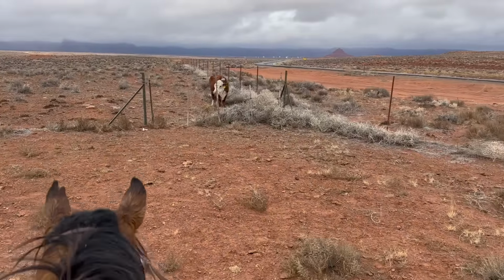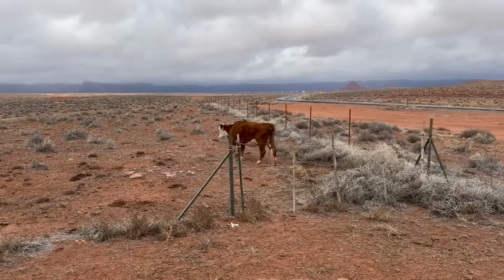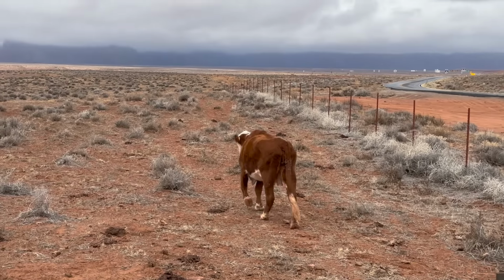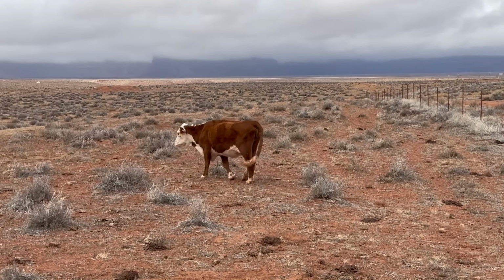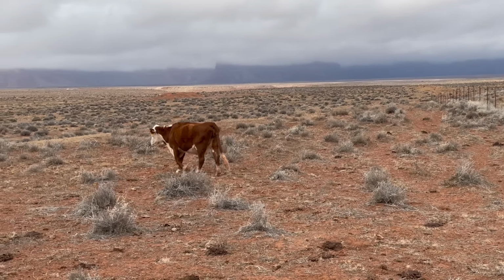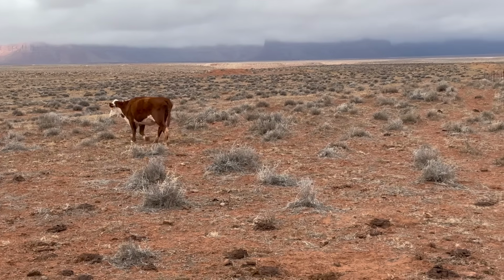Okay, so she's standing right here in the corner. You can see she does not look real good. She needs to go get some groceries for sure, but she just looks kind of old to me, and she's just kind of having a rough time out here this winter for some reason. So we're going to take her home.